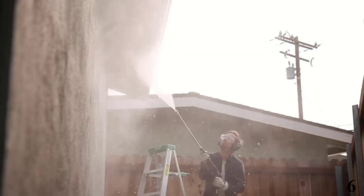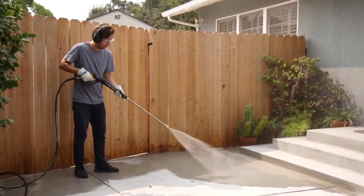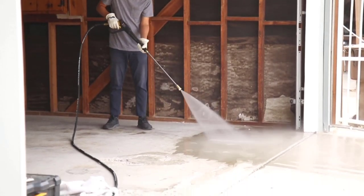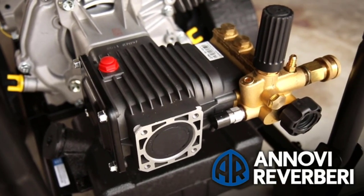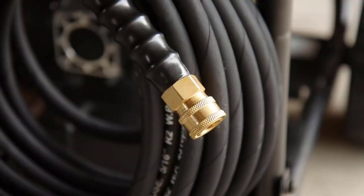Hassle-free, ergonomic comfort grip trigger gun reduces fatigue, plus onboard storage for the high-pressure hose, included hose storage strap, trigger gun and spray wand. Quality AR commercial-grade triplex brass head pump provides the power you need along with a forged brass manifold, providing corrosion resistance. Champion support includes a 2-year limited warranty with free lifetime technical support from dedicated experts.